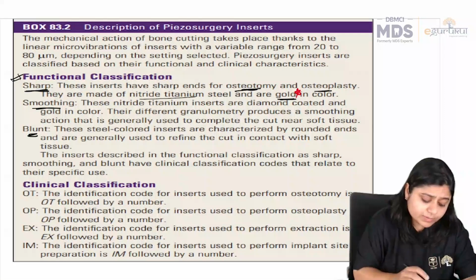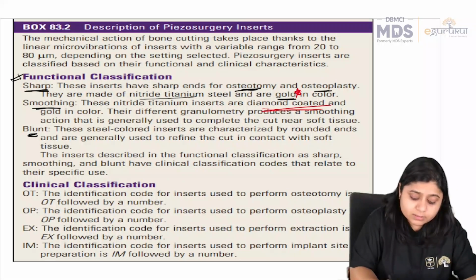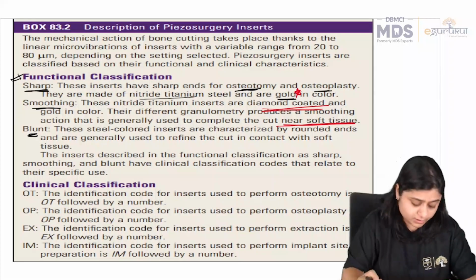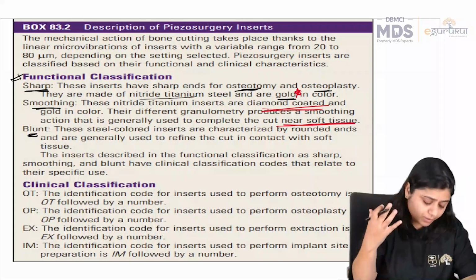Now smoothing instruments, they are also made up of nitride titanium and they are diamond coated. They are used to complete the cut near the soft tissue. They are diamond coated instruments. I'll show you the instruments and then you will understand it in a more proper way.